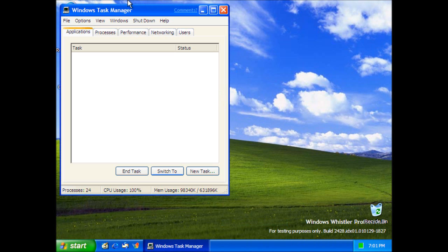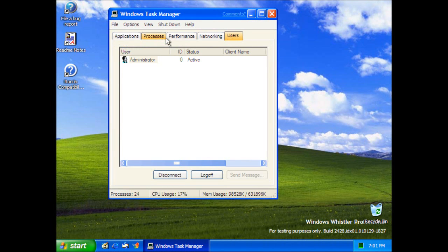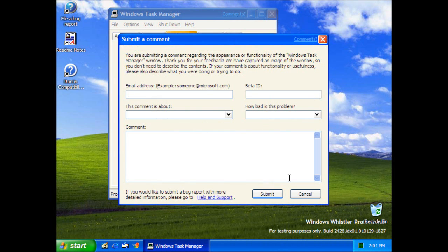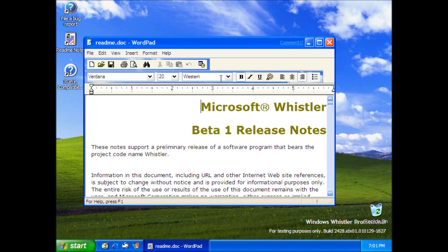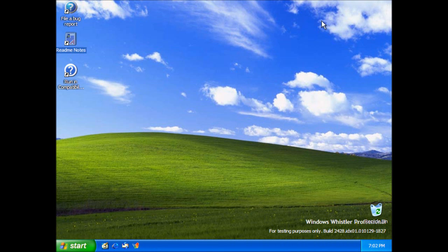Yeah, so that's essentially it. Let's have a look at the task manager. I haven't done that yet. Nothing strange about that. Yeah, this is all the same as it was in earlier builds as well. Read me notes. Oh, these are outdated now, aren't they? Beta 1. Shocking.